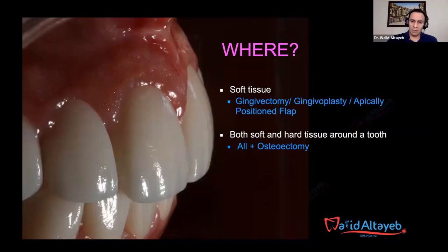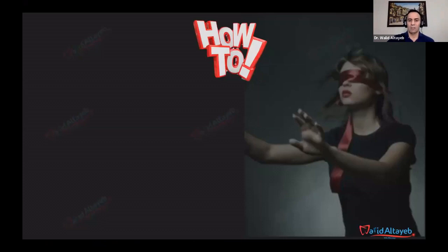So in surgical crown lengthening, we are dealing with the soft tissue, changing the level of the gum by moving it apically with an apically positioned flap when indicated, or through gingivectomy. And as I mentioned, the need for osteotomy depends on the space that you have between the cemento-enamel junction and the bone crest.